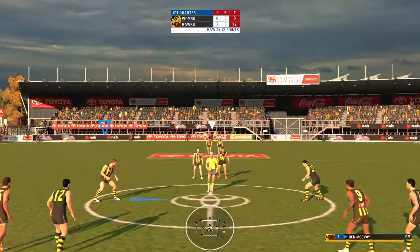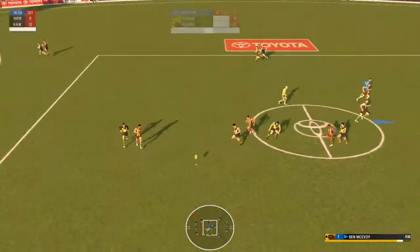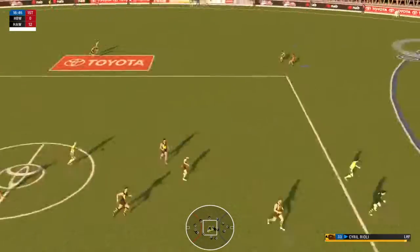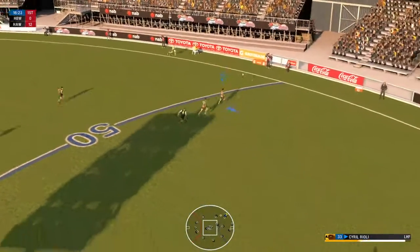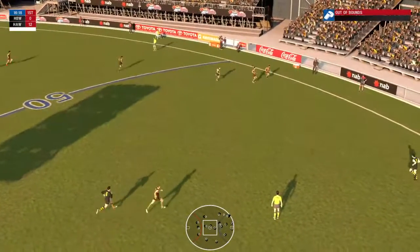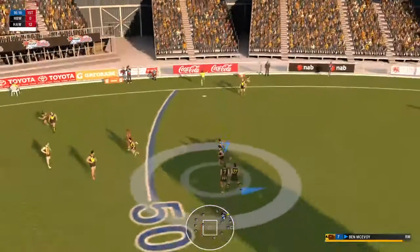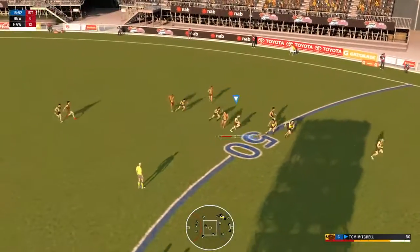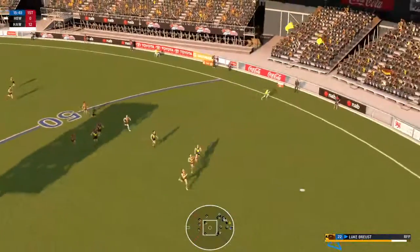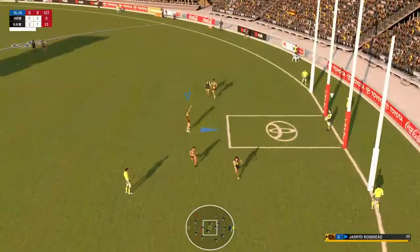The ruckmen, conscious of where their teammates are, wait for the bounce. Clean tap out of the ruck. Able to grab it on the half volley. Quick kick out of the pack by Gibson. And the ball goes over the boundary near the 50. It's a good throw in. He takes control of the loose ball. Mitchell can only watch. Hawthorn getting the fast start.